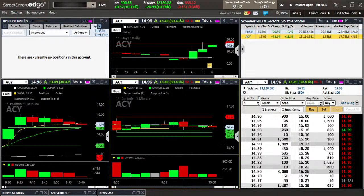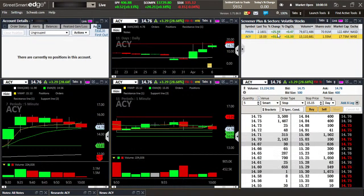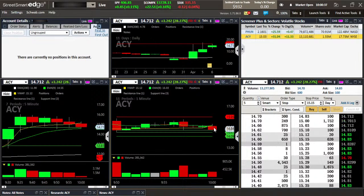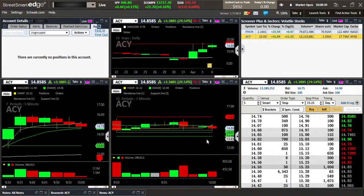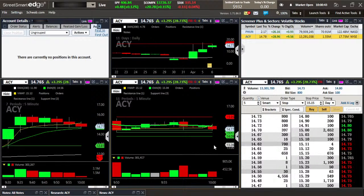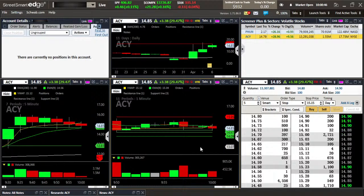Breaking that 15 once again. Breaking down, or it didn't break the level. It got down there and tapped that level of support. Top side of this is a 15.27. Don't want to really buy right there.